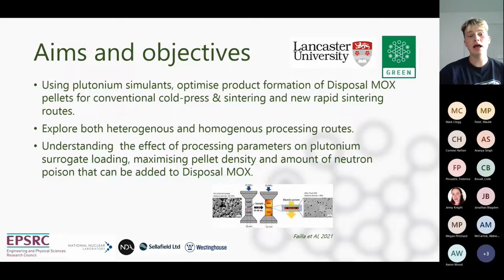I'm also going to explore both heterogeneous and homogeneous routes. So heterogeneous is the direct blending of the uranium and plutonium powders, well, cerium in my case, sorry, to form the product. And homogeneous will be, for example, following the oxalate route, which would make a more homogeneous product, which could potentially lead to getting a higher plutonium load in. I'm also going to be putting some neutron poisons into the pellets to avoid criticality, such as hafnium and gadolinium. So I'm going to be trying to understand how the amount of these can affect the quality of the pellet.